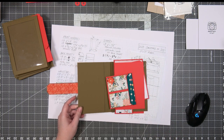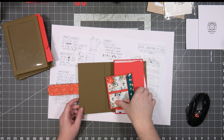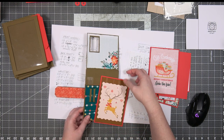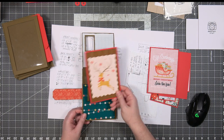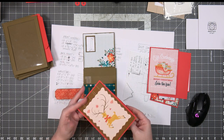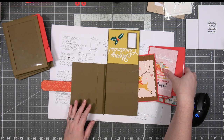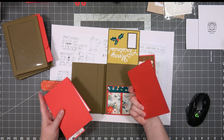So where we left off was we were decorating, matting the first wallet. And we had made some progress, but not totally finished it. We had matted the front and flap of the back pocket, and I think made the insert. And now we just need to line the pocket. And then it's kind of the same situation on the inside. We have the inserts all finished.